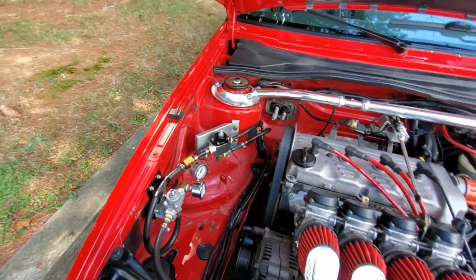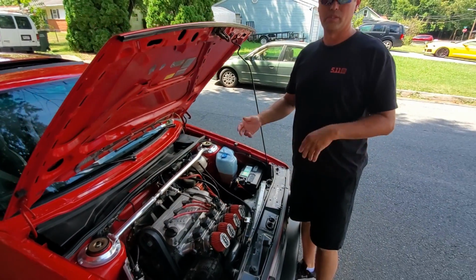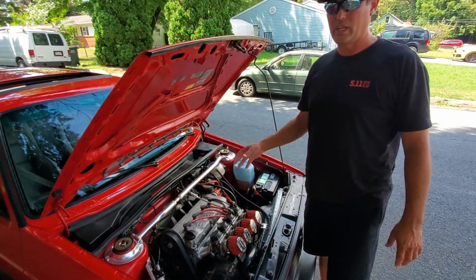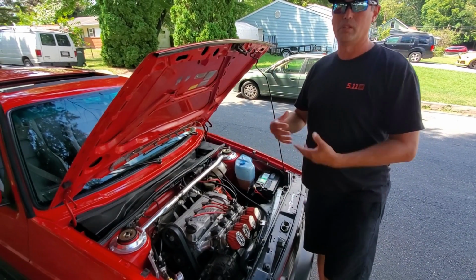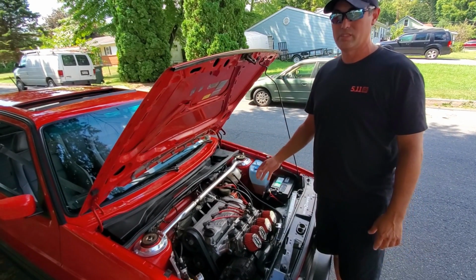I'll go through everything. These are carburetors out of a 2003 Yamaha R1. Anywhere from 2001 to 2003, I think they were the same. I picked those because this is a 2-liter as opposed to a 1.8. If I was going to a 1.8, I might have gone to the R6 carb, slightly smaller, a little more matched to the engine. I think these tended to fit this motor a little bit better. Plus, I got some work done to this thing.